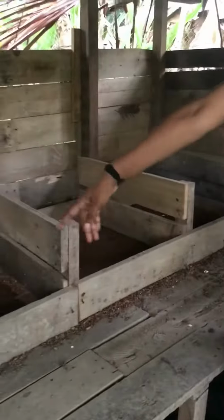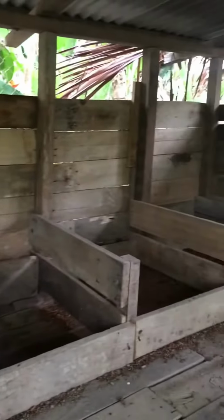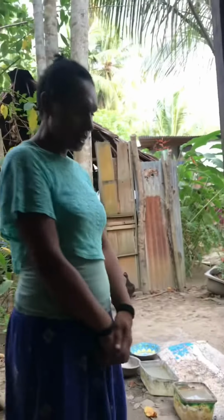And this is the shed. They didn't lay any egg as yet, but we have 1, 2, 3, 4, 5, 6 nesting boxes. Currently we have only 4 ducks, so we are thinking of expanding to large scales. So yeah, this is the video for today, to show you our duck pen.